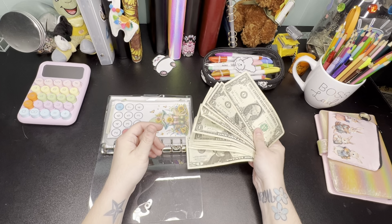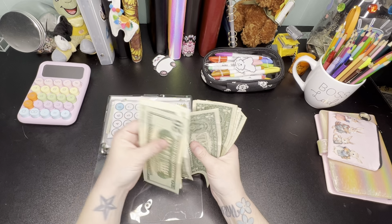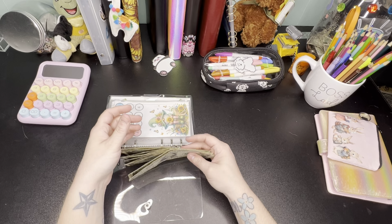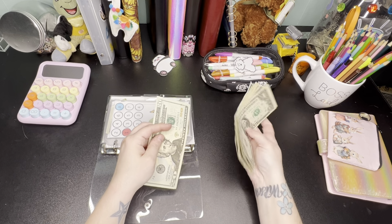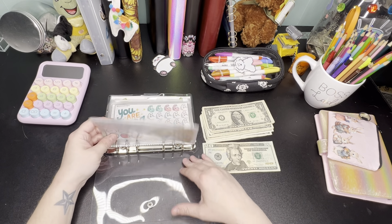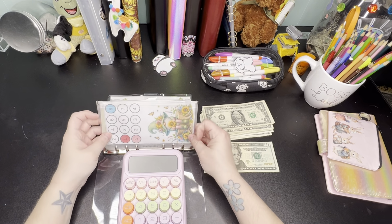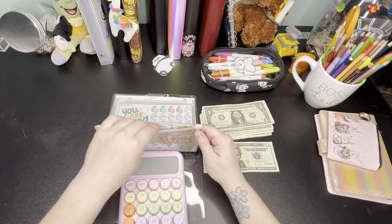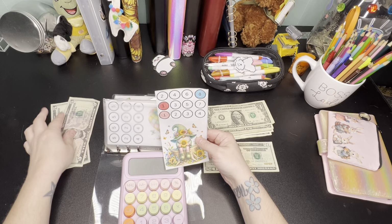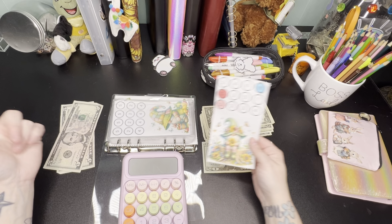So we should have $30 here. We have 20, 21, 22, 23, 24, 25, 26, 27, 28, 29, 30. So we have 30. We have a bunch of ones and we have a 20. So we are going to do our best to try to finish one of these off. So let's figure out how much we need to get this gnome challenge finished. And this is the money it has. So I'm going to put it over here so my ADHD self doesn't think that this is part of that.